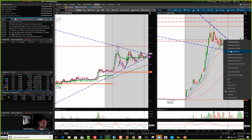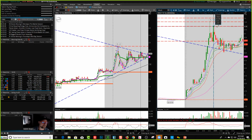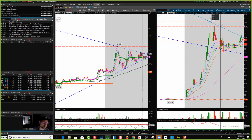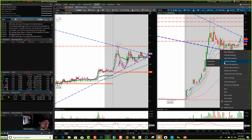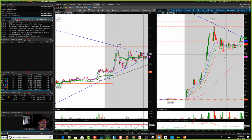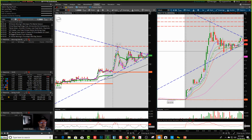I'm going to remove this drawing and let's do this. Kind of not perfect, but this is where, if you're new, guys, you've got to always be adjusting your trend lines as things move up. So kind of like that. So you can see kind of a couple symmetrical triangle-ish patterns. So we'll keep an eye on both of those.